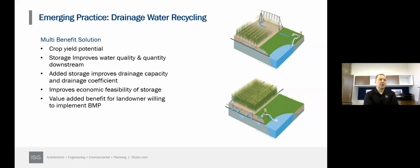We can improve drainage coefficient, drainage capacity with the storage. But then also with this, we can look at, can we add some additional permanent storage into the project that becomes available for irrigation during those dry weather conditions in the spring. So save the extra water from the tile drainage in the spring, reuse it in the summer. Sounds like a great solution to me.